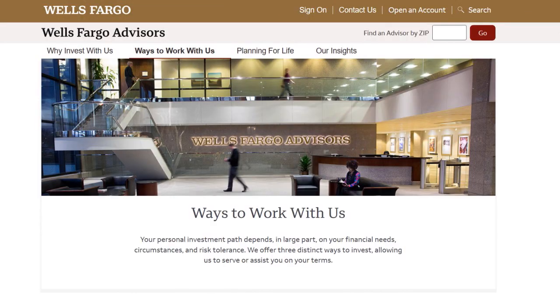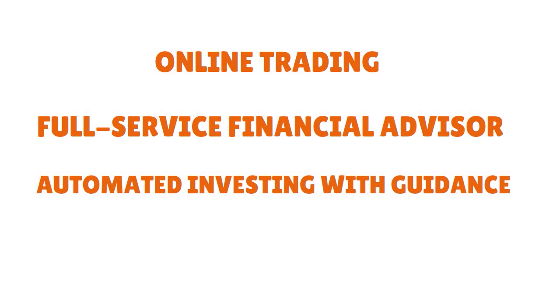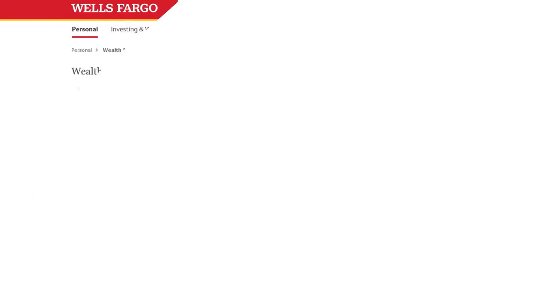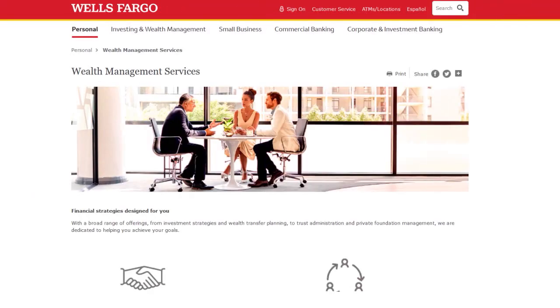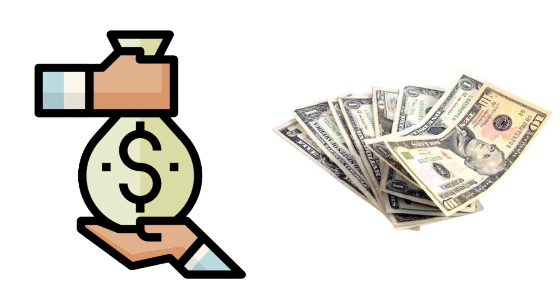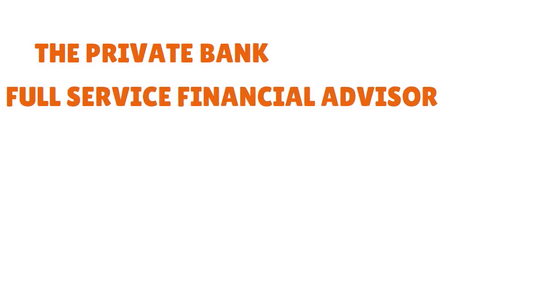They also offer investing activities, investments. Okay, you have online trading, full service financial advisor, automated investing with guidance, and you can compare ways to invest. In other words, they were talking to you about brokerage services. Again, here you can become a client of the bank. And last but not least, they have a wealth management unit. Now, this is for those who are banking. If you are earning serious paper right now, if you are sitting on a stash of cash and you want to put that to work, you could probably try to talk to Wells Fargo Private Bank or a full service financial advisor team.